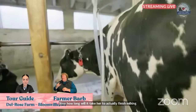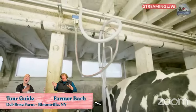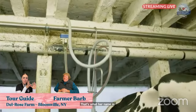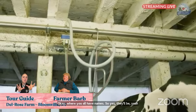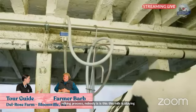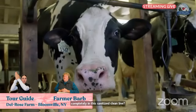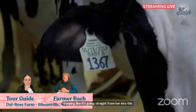This cow being milked right there is named Baby Bee. Our cows all have names. That's awesome. Now I'm seeing that with this milking process, the milk is staying completely in this sanitized, clean line. No one's touching it, no one's moving a pail or dumping; it's going straight from her into this line and into the tank. Is that correct? That's correct, yes. Oh my gosh, look at her, she's just hanging out.